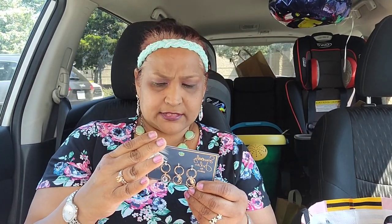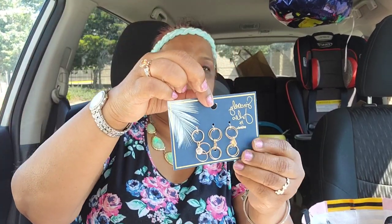Then I picked up these. These are absolutely gorgeous, and these are by Sincerely Jewels. And Scunchy has you covered with the basics you can rely on. Look at that, how fabulous. That's really, really fabulous. So I got that.